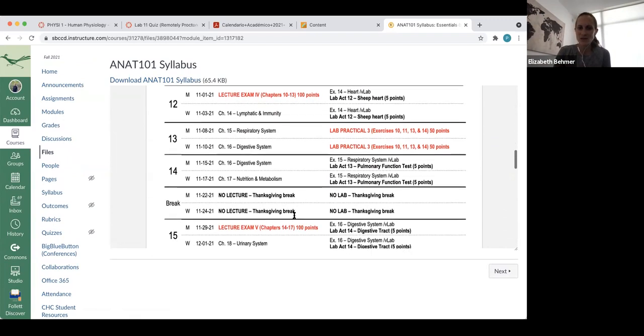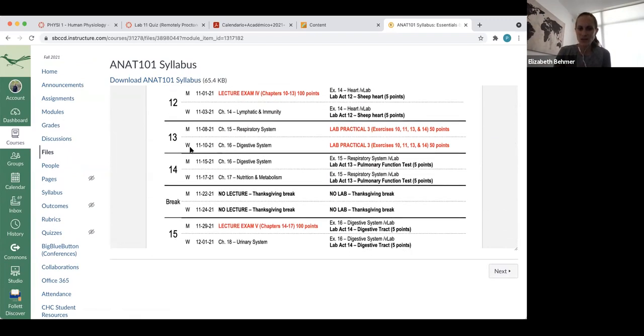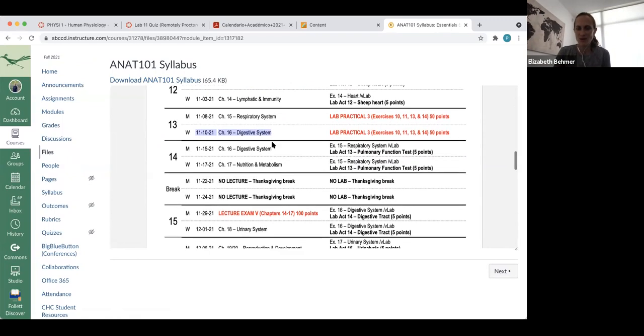In terms of our schedule, we have 2 days to get through digestive system. So we're right here on November 10th. Tomorrow is Veterans Day, so you shouldn't have any classes tomorrow, I don't think. If you have lab today, you'll have your lab practical 3 exam. And then next week, you don't have any tests, so you kind of have a week off from tests. Then you have a whole week off for Thanksgiving, so we won't meet at all the week of Thanksgiving.